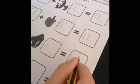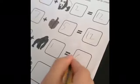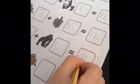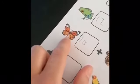So what's the answer? 13. Well done. So can you write number 13? In which box do you need to write it in? That one. Well done. Brilliant. Okay, so we've got 12 add 1 equals 13. Well done, Luca.